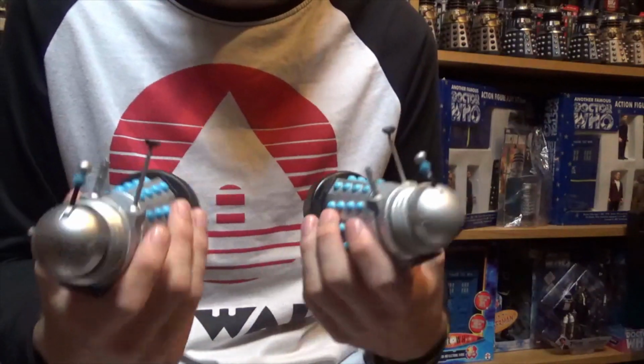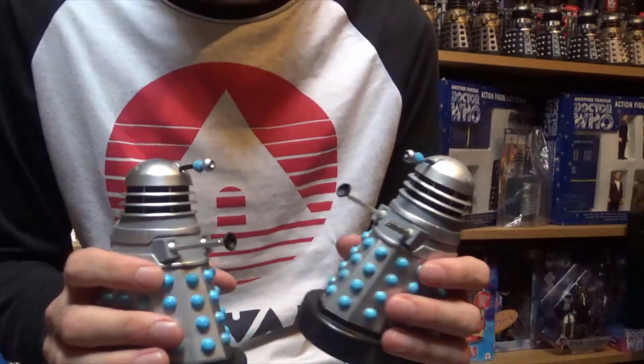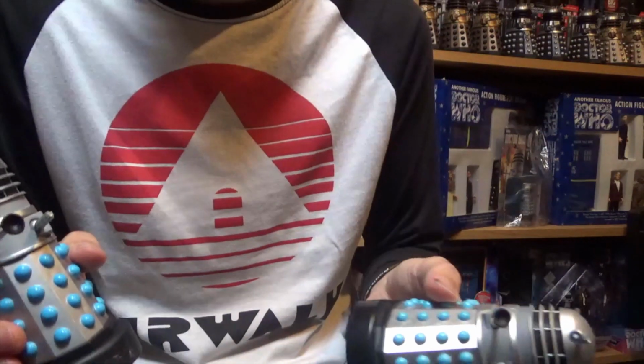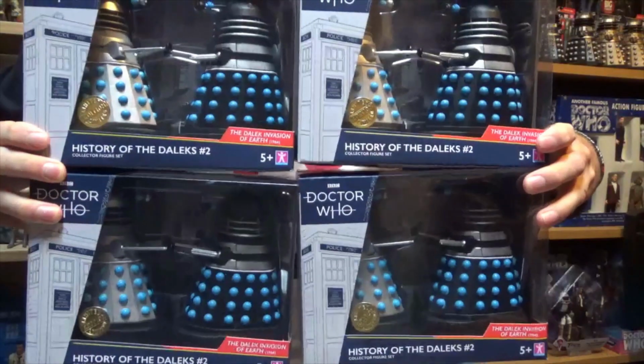Somewhere in this bedroom, 10,000 Daleks is something that I'm hopefully going to be able to say to myself one day, and it will be true. Enjoy the review. I'm going to try to maybe get like 20 of each Dalek drone from each episode. I can't even work out how many Daleks that'll be, but it's going to be like 300 or 400 or 500 Daleks eventually.